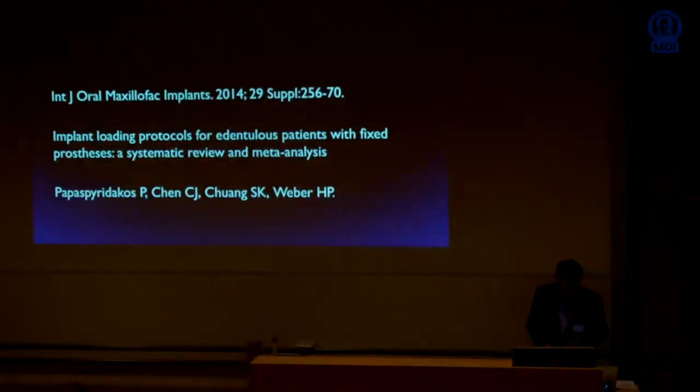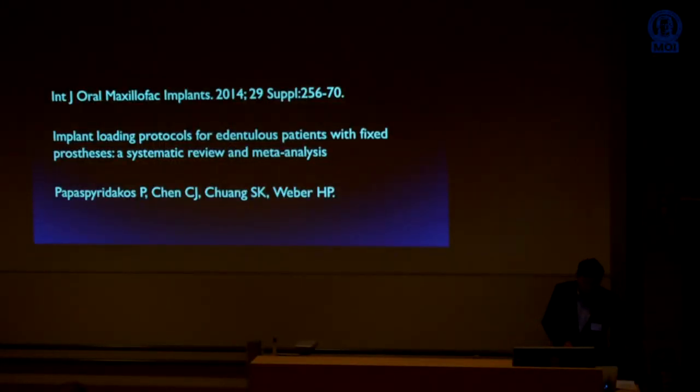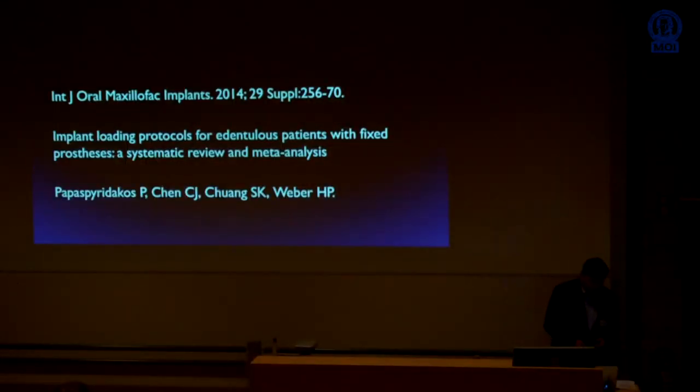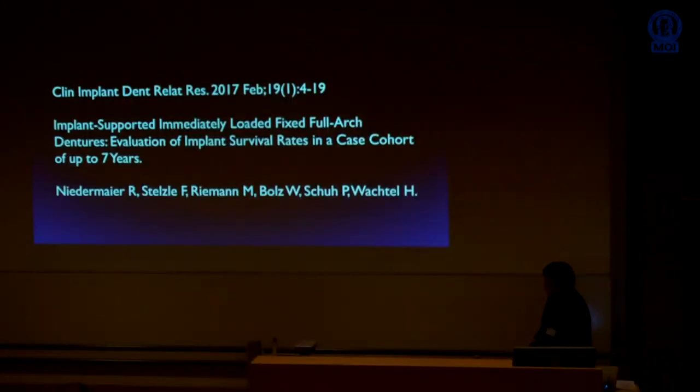Over the years, as time's gone on, we've got good literature on the success of immediate loading with full arch cases. This study by Papaspyridakos had 13,000 implants over 2 to 15 years, 62 studies, and showed a 90% to 99% success rate. And Niedermeyer as well showed a very high rate of success with immediate loading, 97% with 4 to 6 implants over time.